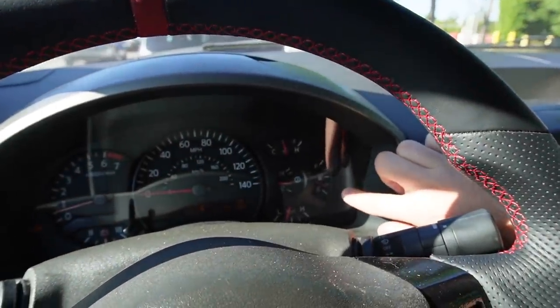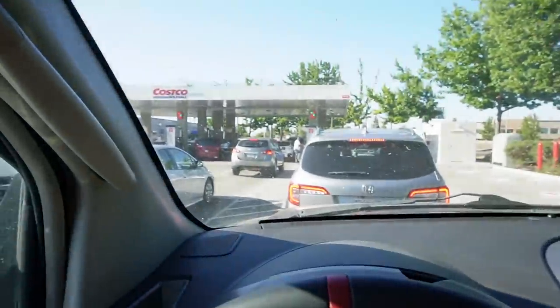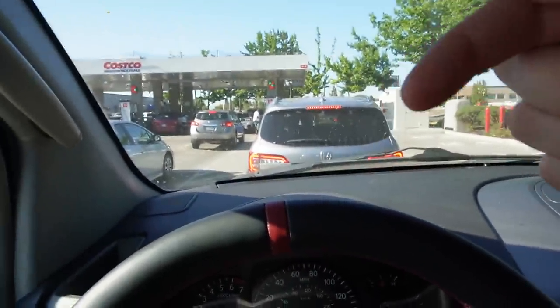Just made it to the gas station, guys. Let's see how much it's gonna cost us to get this thing to full. Right now it's at an eighth of a tank. This does take regular gas, God bless, but I still feel like we're gonna put a lot of damage. So put your guesses down below.